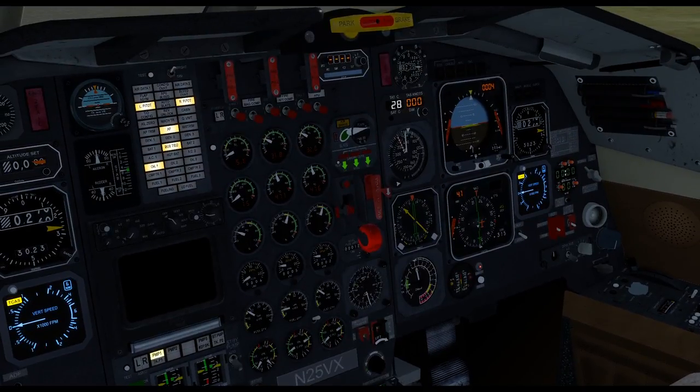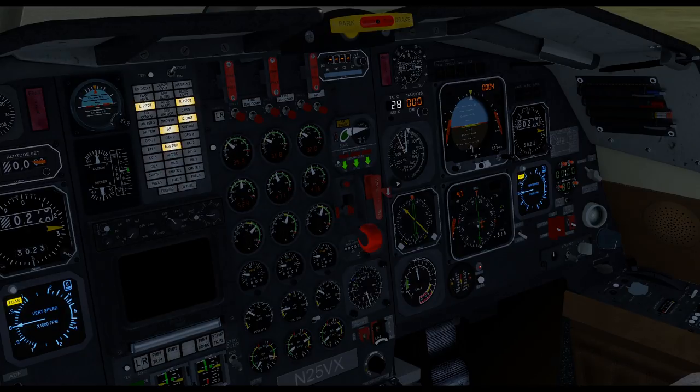Yeah, JetBlue 1337, descend via the fans to arrival, landing north. That's a south altimeter 3021.